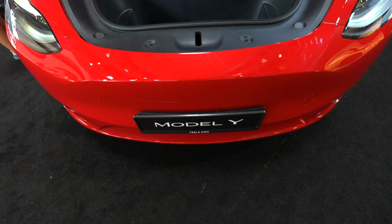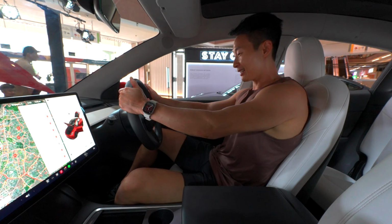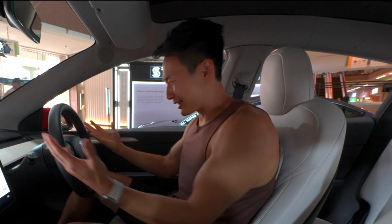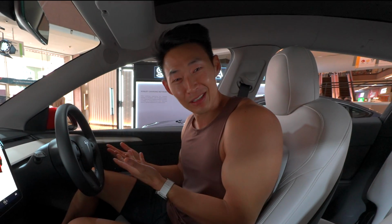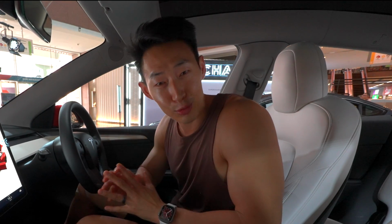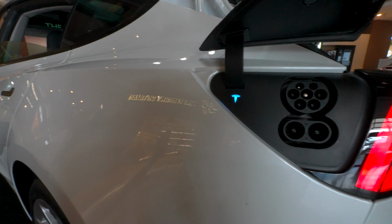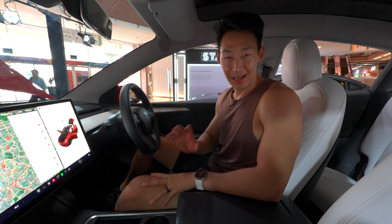So if you guys didn't realize, I'm not in my normal Tesla. As you can see, I'm in the passenger side, but there's a steering wheel here. That's right, I did custom order one with the steering wheel and brought it to the United States. No, I'm just kidding. I'm actually in Singapore right now, and I wanted to check out the Teslas.